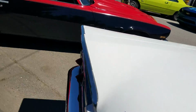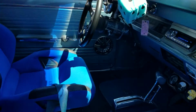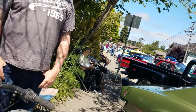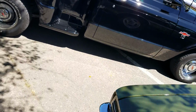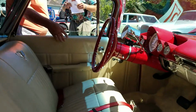Pioneer audio system. Out of Camaro. Chevelle. Got a Polk audio sound system with the Pioneer head unit. Pontiac Firebird, Alpine sound system, Chevy custom set step side, a Clarion head unit, Chevy El Camino.